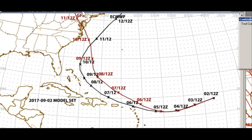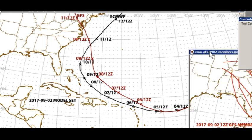This is the final operational models GFS comparison there between the EC and WF. So by the 10th, GFS bringing that almost to the North Carolina coast, heading northwest, and the European model recurving that and bringing that to the northeast. And a little bit slower there, actually. So that's the forecast, and then the GFS.